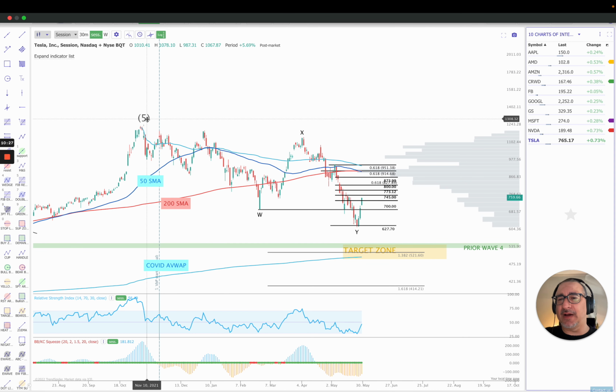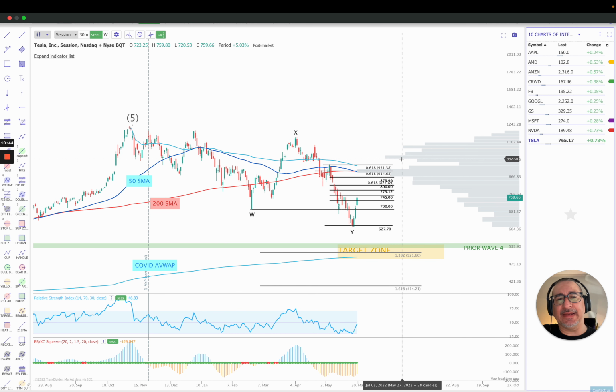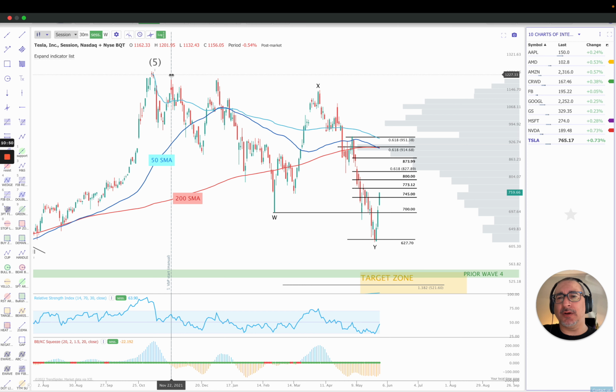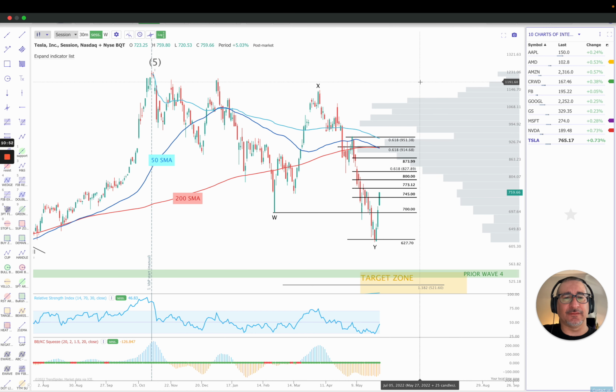I did have our wave 5 high up here. I thought I had this as an ABC correction. It's actually starting to look like a WXY. Potential low in at 627.70. Personally, I had us coming down to about 500, 550. I still think that can happen in time, but I have to just be really observant of the market and respectful of the move that Tesla made.